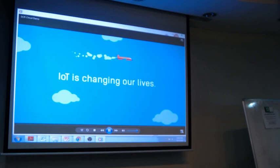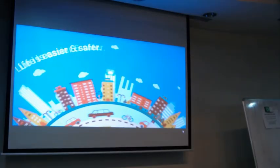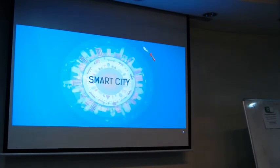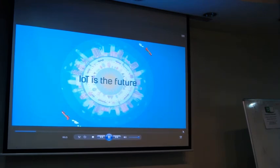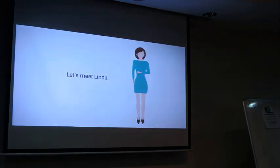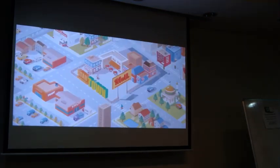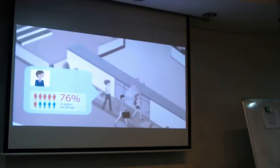Life is easier and safer. Various smart gadgets affect the daily operation of a smart city. And this is all possible thanks to you, me, and many other smart people who are always tapping in to the latest technologies for a better urban life. Let's meet Linda, a pretty young, fashionable lady who enjoys living a smart urban life. Her plan today is to go shopping at a mall. As Linda arrives, the surveillance cameras installed in the front door provide a sense of security, and valuable data for intelligent video analysis is collected.